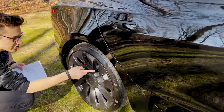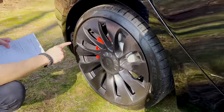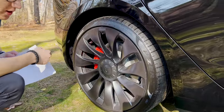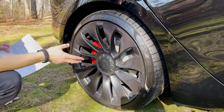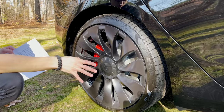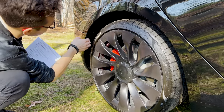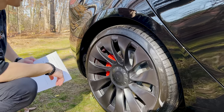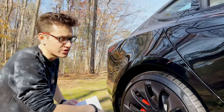And then the final rear right wheel, this one looks good as well. I mean, I've heard of people getting these and they're curb rashed from getting delivered, but this one looks great. No issues. The liner looks good as well. So overall, it's looking really good on the exterior. I'm not seeing any issues.